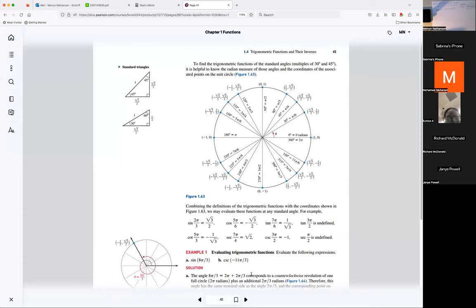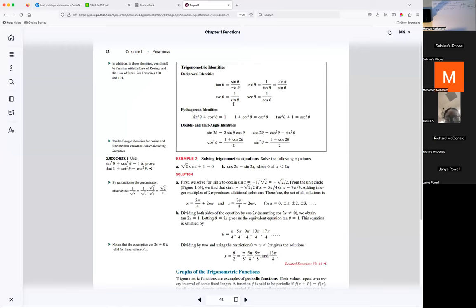And you also need to know it's basically trig identities.